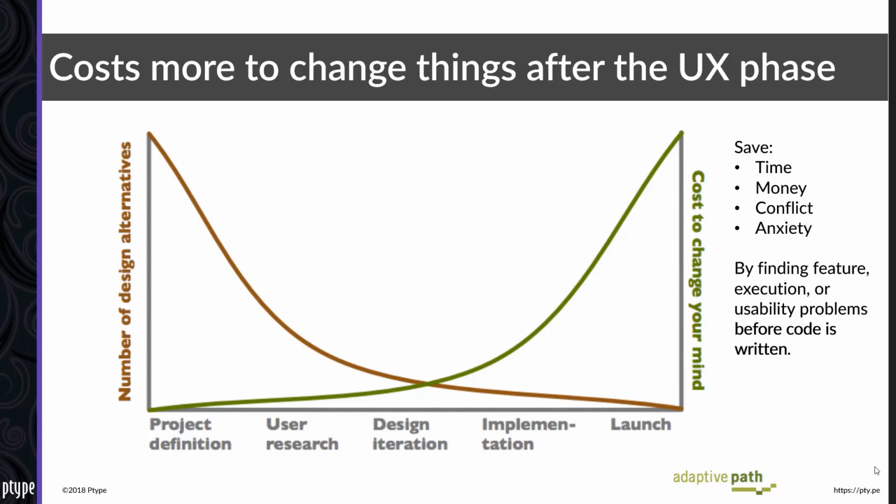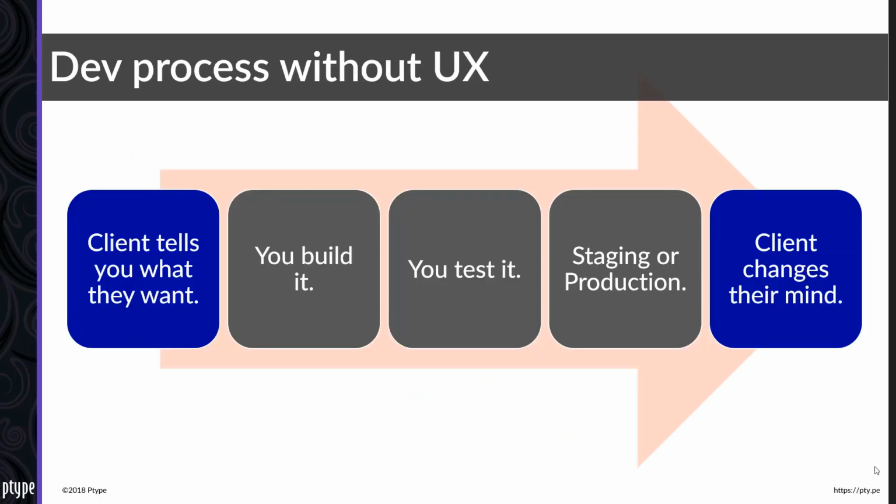So think about UX as something that joins your process to save time, money, conflict with your clients, and probably some anxiety. Because by finding feature, execution, or usability problems before code is written, UX is really helping to save the day. Now, let's take a look at what your dev process might be now if you're not working with a real UX professional or team.